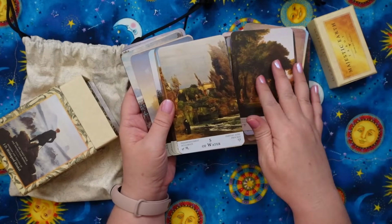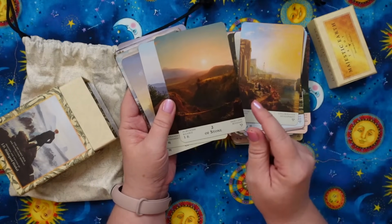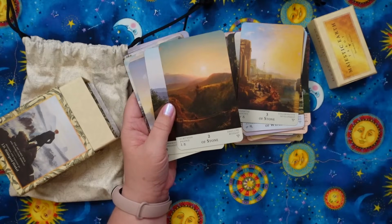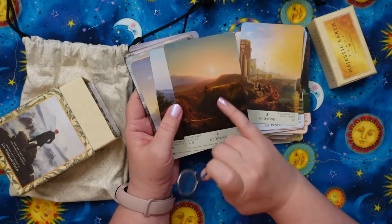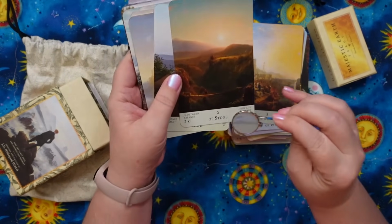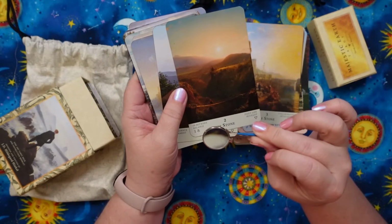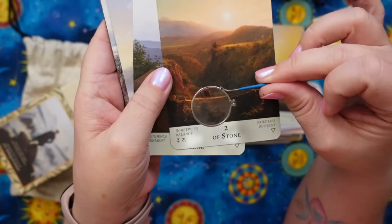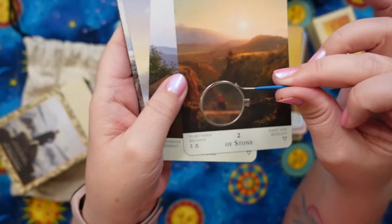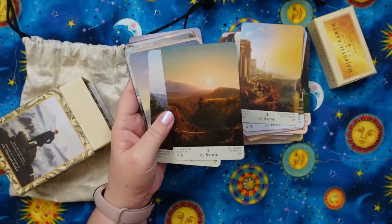And one thing I like about this is while it's landscape art, there's a lot of landscapes throughout, obviously. When you look really closely, there's people as well. So here we have the Two of Stone, and you're looking at this bridge and this beautiful scene. But if you get in here with a little magnifier, there's actually a person on a donkey trying to cross this bridge. Let's see if I can show you. I don't know if that's going to come through on camera, but there's the person on the donkey.